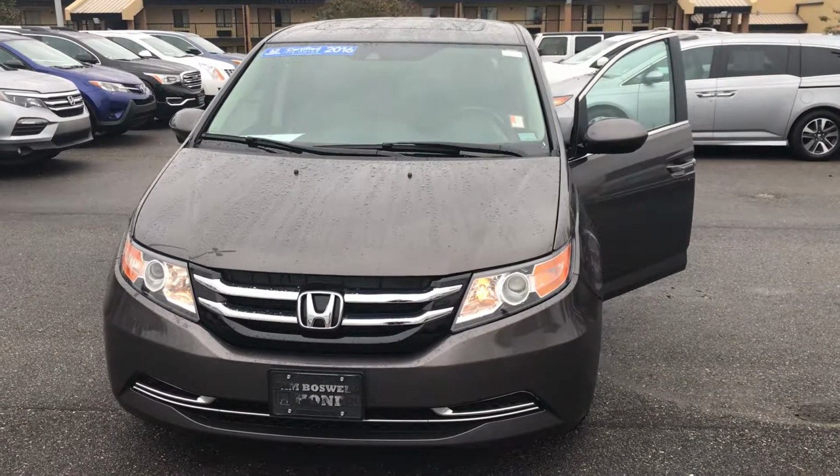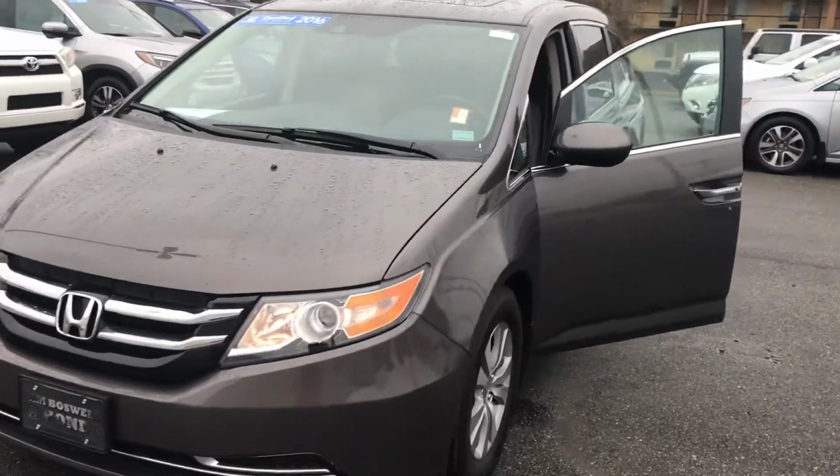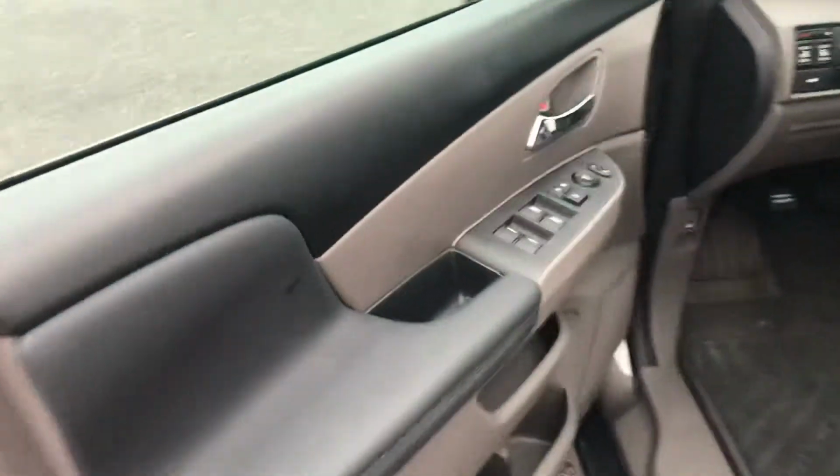Here is the 2016 Honda Odyssey EX-L. This is a certified pre-owned. Includes a 12-month, 12,000-mile warranty.